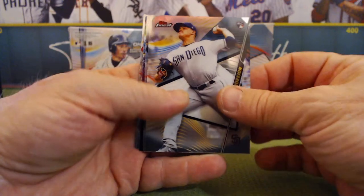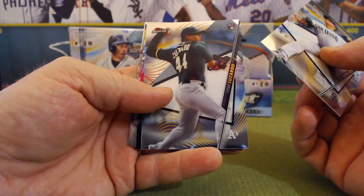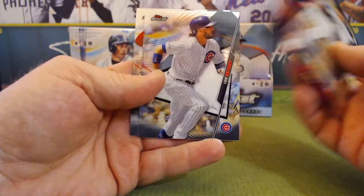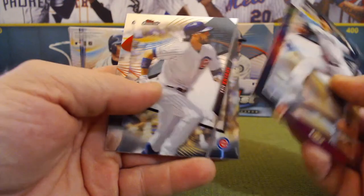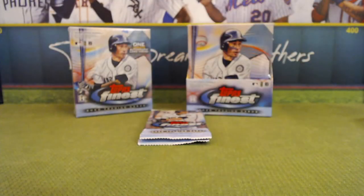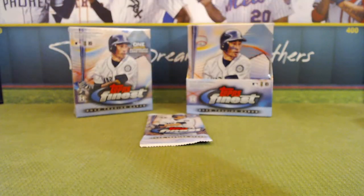That is Adrian Morejon again, going out to San Diego. That's Kevin. Jesus Luzardo for Zach and the A's. Rhys Hoskins, Ed and the Phillies. Kris Bryant, let's get these a little closer so we get a better look at them. For the Cubbies and Scott, and a Rhys Hoskins again, going out to Ed. Two more packs in box number three, mini box number one.